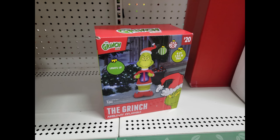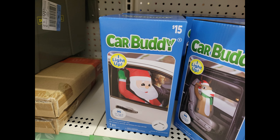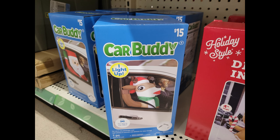And then a bunch of different inflatables. So we do have the Grinch. He is 4 feet tall for $20. Again, different prices I think on all of them. We have the light up car buddies. They are $15. So we have Santa here. He sits in your passenger seat and waves out the window. And we also have the reindeer. How stinking cute. I know Walmart sells a bunch of different versions of these. So if you're interested, you can check them out as well.